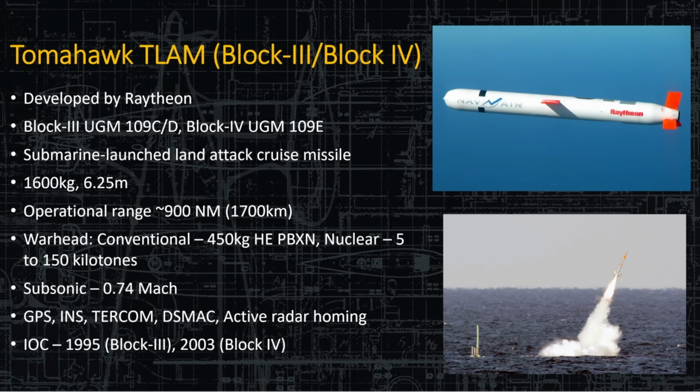All right, Tomahawk, TLAM, this is the land attack missile. There is a ship attack missile version of this, but whenever I was in the Navy, it wasn't around. They're thinking about bringing it back. It's basically a subsonic, very accurate, long range, over 900 nautical miles, land attack missile. Uses high explosive PBXN or nuclear, can carry a 150 kiloton nuclear warhead if it wanted to. But almost all of them are just the 450 kilograms, which are still a pretty big bang of high explosive PBXN. Subsonic at 0.7 Mach.